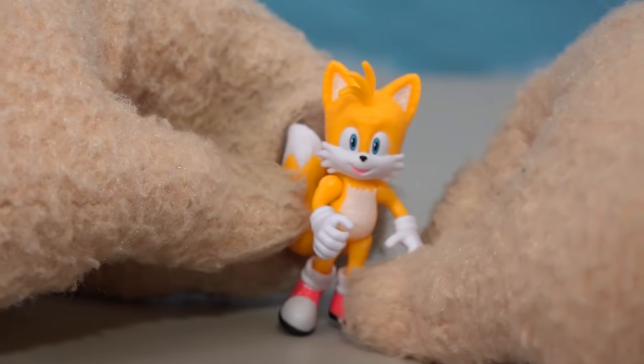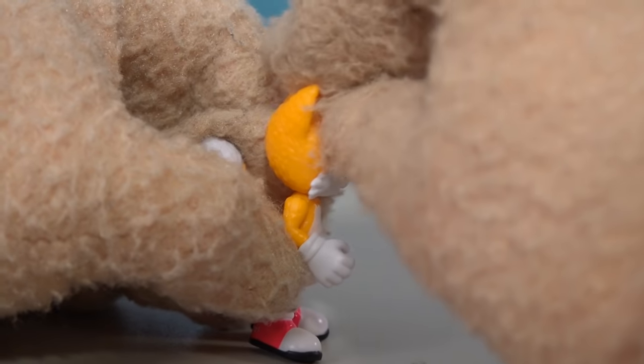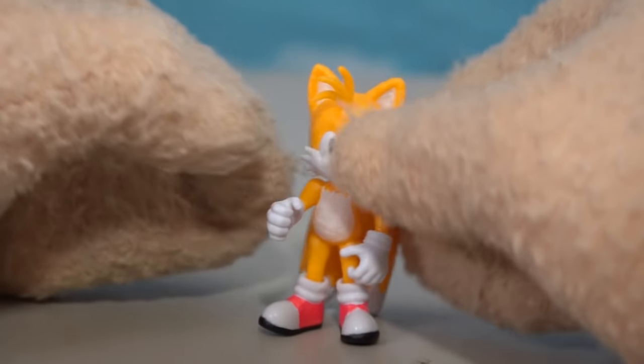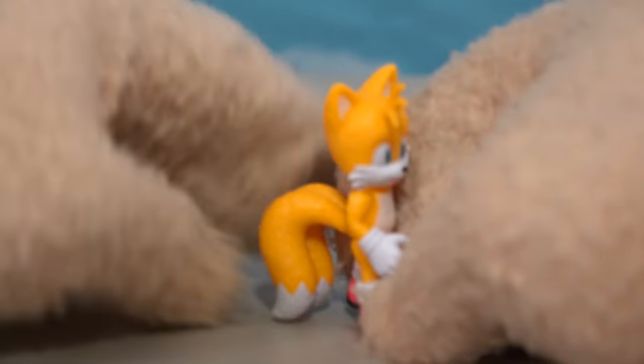All right, so here is Tails. Oh, he's so lovable and cute. He's got that little tuft of hair popping out in front, and he's got the two tails, which actually swivel. So let's see. I guess he can stand like that, because if we put him like this, he's too top heavy and he falls. So we're going to have to put the tails down.